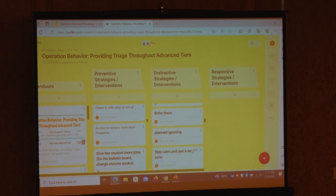You might. And again, these are even things we laugh and joke about. You're still going to hear that in your teams. You're going to hear, oh, PBIS, that's just bribing. You know what Joe's thing is? He's like, what do you do, just give him a cookie? I sold that story. Planned ignoring, staying calm, reteaching. These are great ideas, okay?